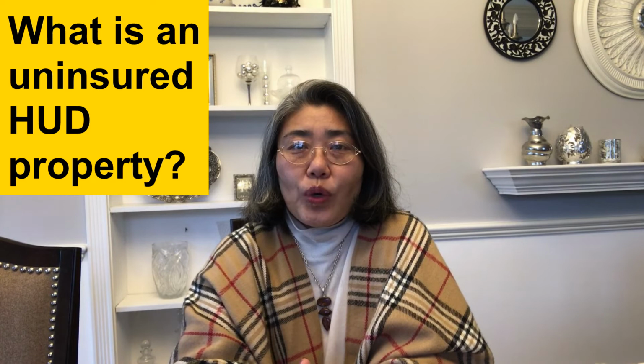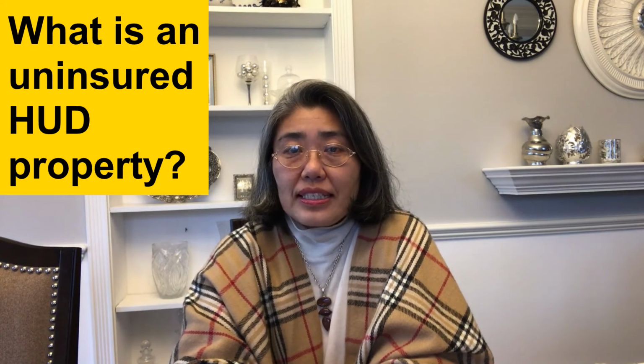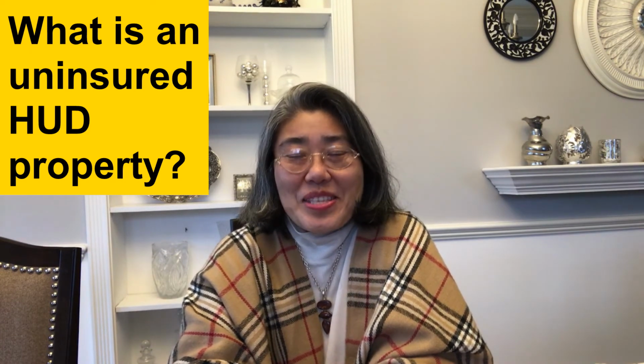In rare cases, when the property is listed as uninsured, the exclusive listing period is only 5 days. So what does it mean when a property is listed as uninsured? Don't worry, this does not have anything to do with being able to get homeowners insurance for the house. This just indicates whether or not HUD will grant an FHA loan for this property.